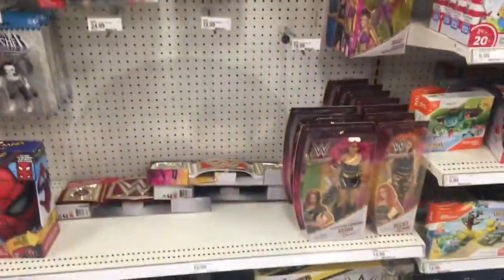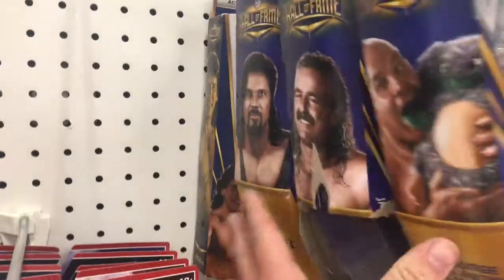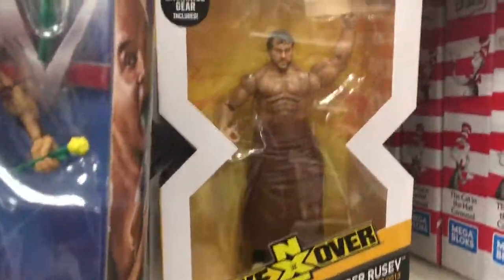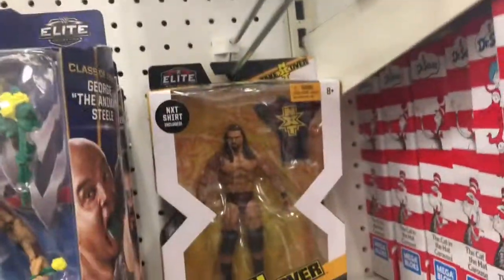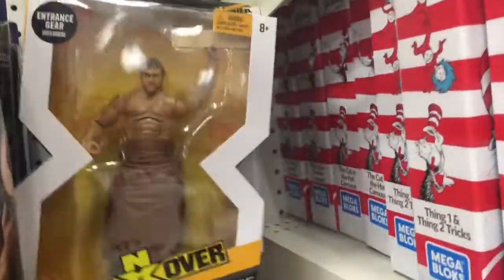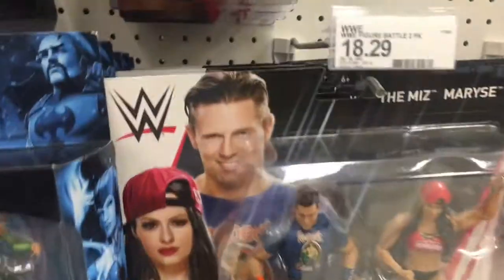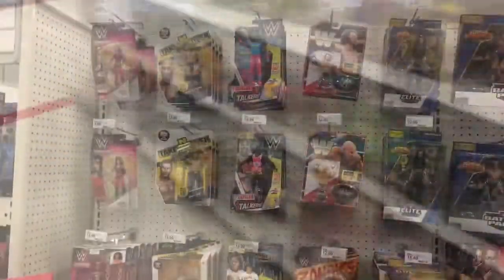Alright, ladies and gentlemen, I am at Target, and as you can see, they don't really have much of anything either. We got some Hall of Fame Elites, we got Elite 56 Roman Reigns, we got NXT Series 3 Alexander Rusev, today's Rusev Day. And as you saw behind him, there was Roman Reigns with the NXT shirt, so that was cool, but it's not going on the shelf, so we're gonna just leave them down. We got some of these battle packs, some old basics, nothing too special at this Target, and of course no NXT series basic too, but I'm gonna go hit up another store now.